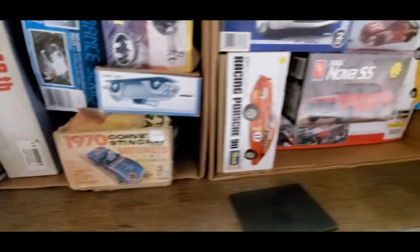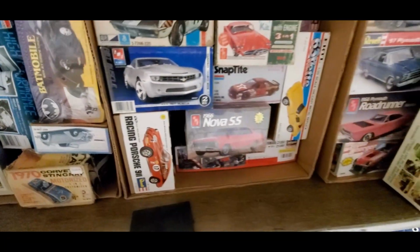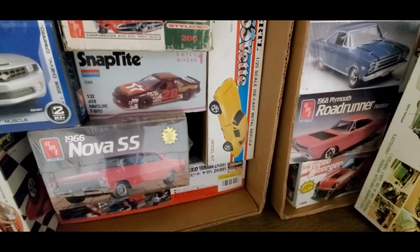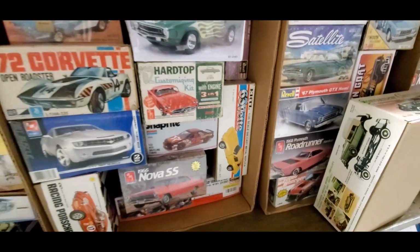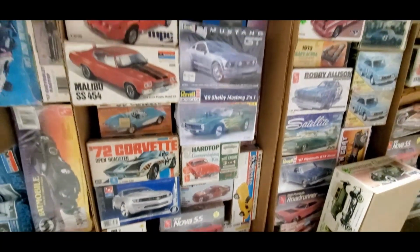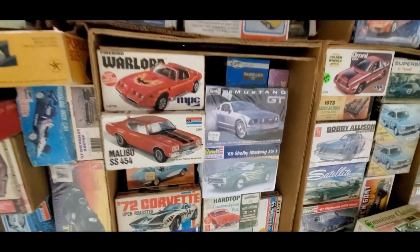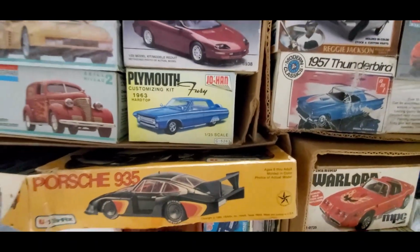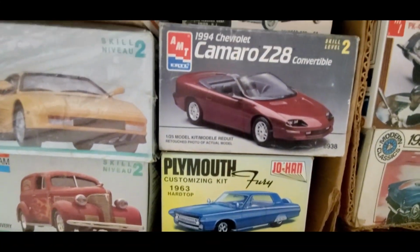$1.60. Racing Porsche 911 from Revell. Ertl with the 63 Corvette. That's a die-cast metal kit. Neat. There's some fun kits here. I'm going to go slow because I know last time y'all were saying, gee, Pam, go slower, go slower. There's some fun stuff here.